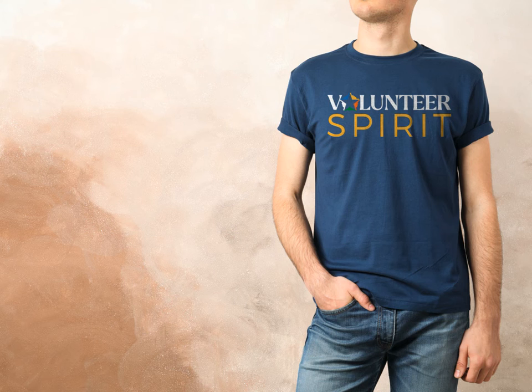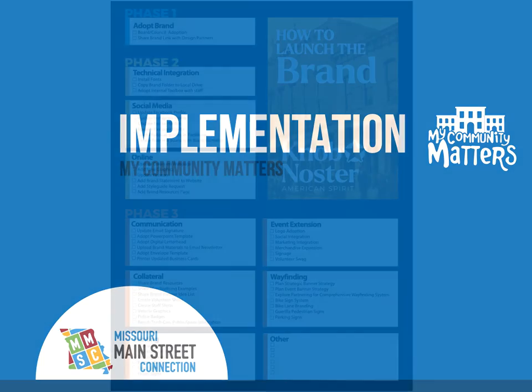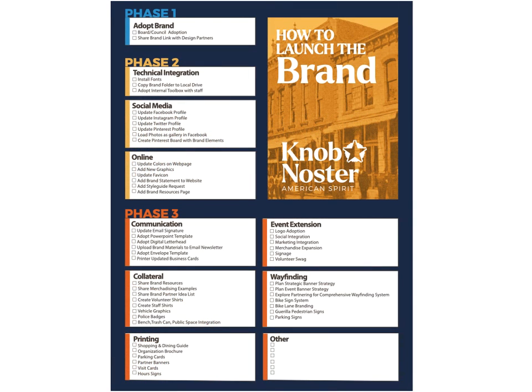And along with that, we always like to focus in on implementation. So we've created a couple tools that will help you take these and begin to implement the tools that we've presented. The first is an implementation checklist. This is simply broken down into 3 phases, and we feel like we've done a pretty good job of getting most of the things that you need to think about incorporated into this 1-page document. It will help you to plan, it will help you to kind of get some momentum behind this and begin to roll this brand out.